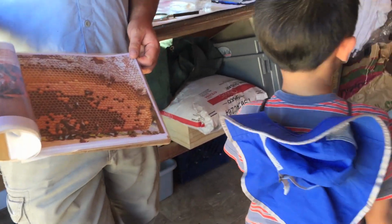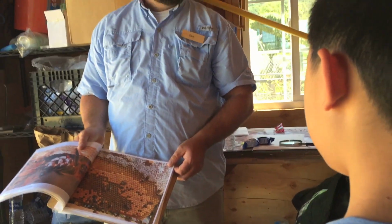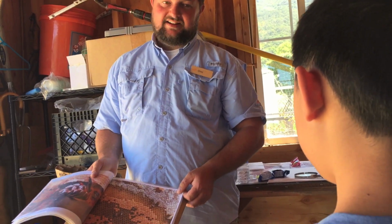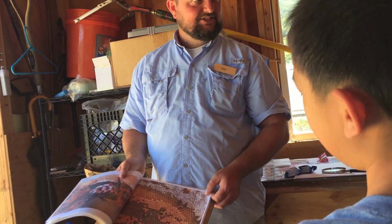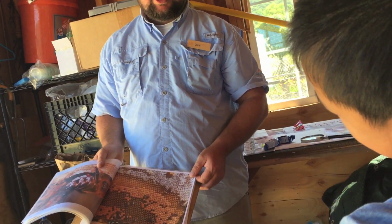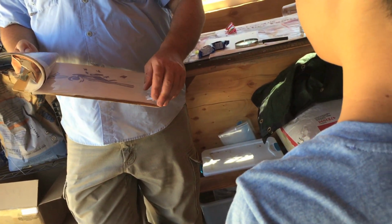So some of my beehives are very docile, they're very mellow, and some of the hives are a little bit more uppity, they're a little bit more responsive to people walking by, and they also produce a little bit more honey because of that increase in energy.